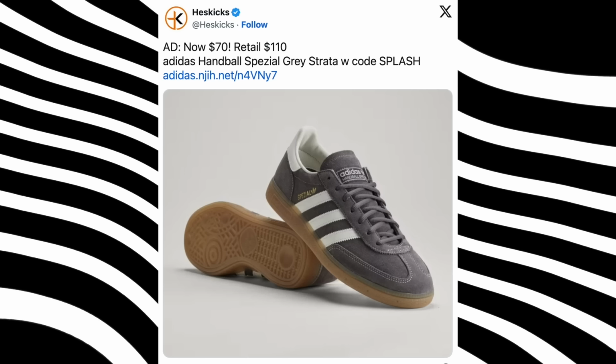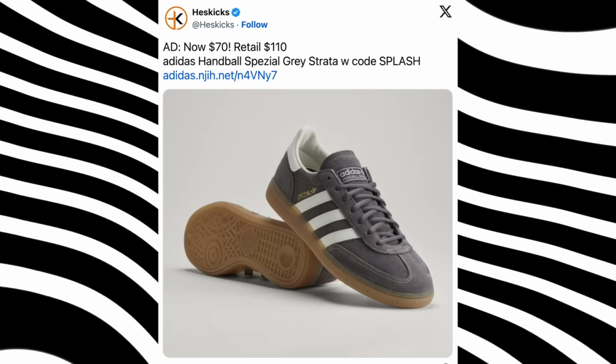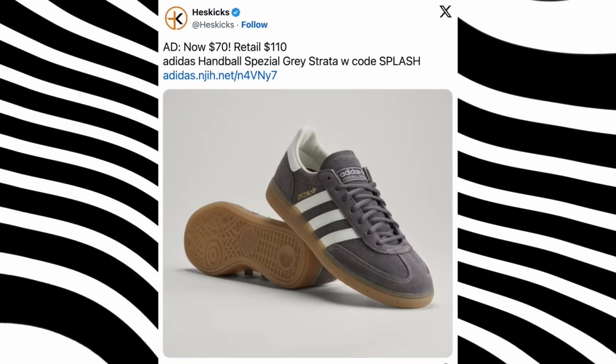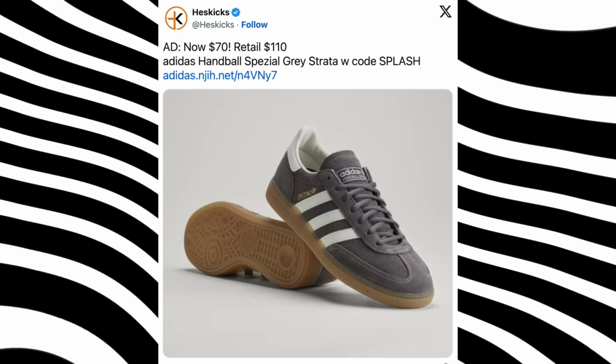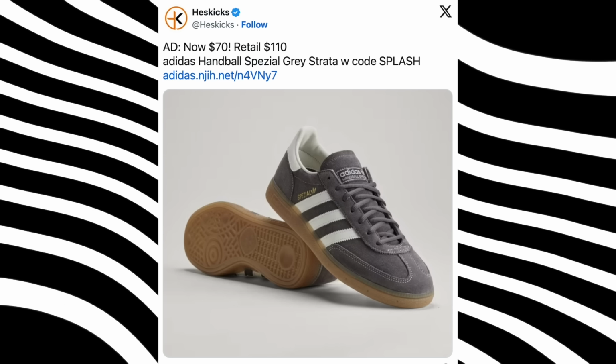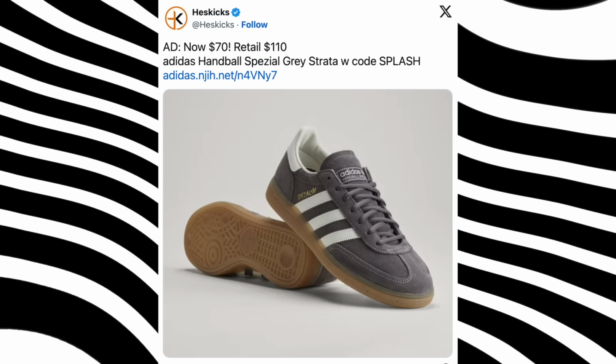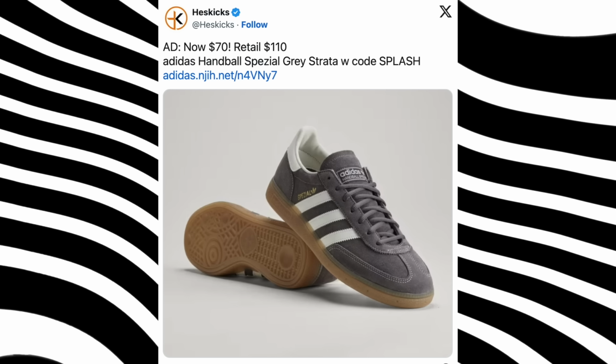$78 is pretty solid. Another deal that I really like, you can get the Handball Special, and that is available for $70 instead of $110 in the gray Strata colorway. I thought this one looked really nice. Honestly, this was one I was like, do I need to buy this one? Because it's like gray, and then you have that gum sole on the bottom. This is going to be a perfect pair for fall time. So if you're thinking ahead, for $70, it's a pretty solid deal.